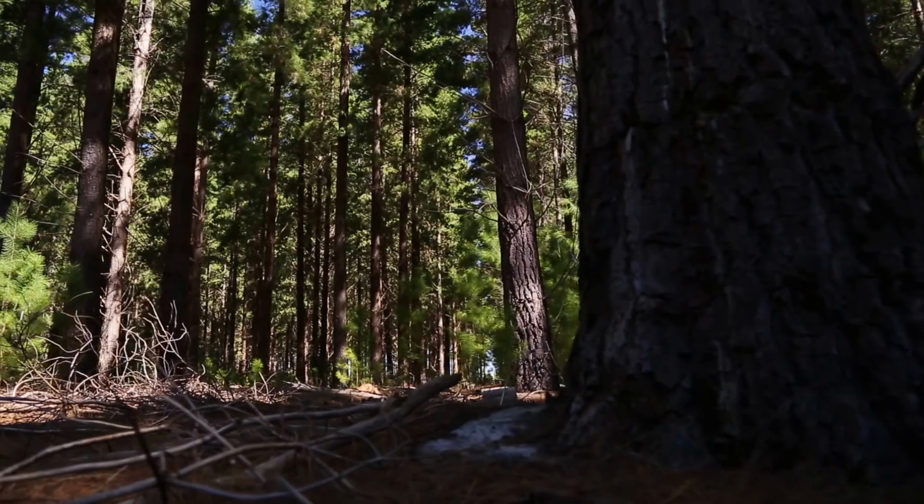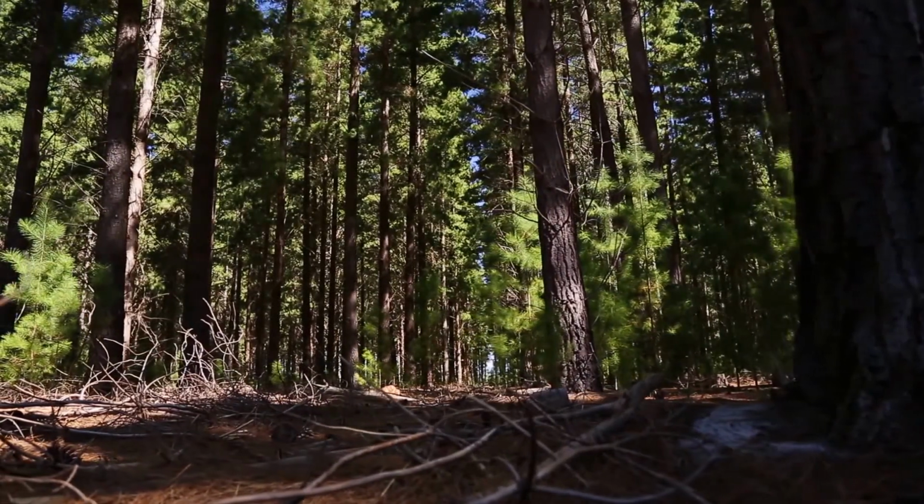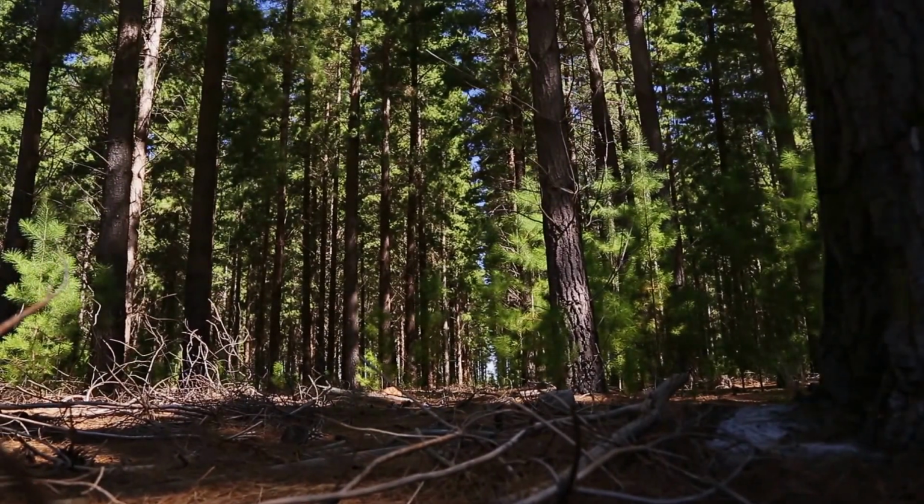Seeds are grown in seed orchards. They're genetically bred. It's not genetic engineering, it's natural tree breeding to breed the biggest and fattest trees, the straightest trees, and also strong wood properties, which are important for the timber processing industry.